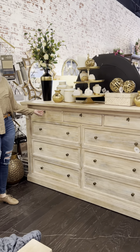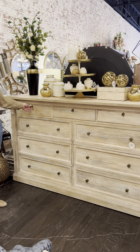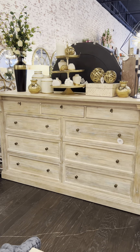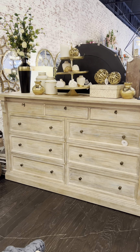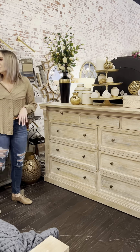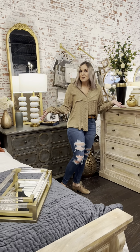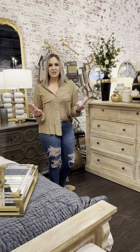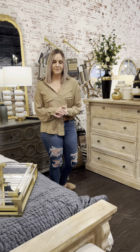The locks are actually functional on the top 3 drawers. And that coloring is just, it's gonna go with anything that you already have in your space. So even if you don't need a new bed, but you need a dresser, or you don't need a dresser and you need a bed, they will go with any of the wood tones that you already have. You don't have to be afraid to mix your woods.